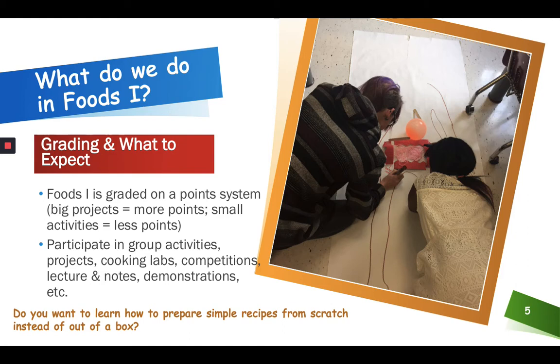So some grading aspects and what to expect in Foods 1. Foods 1 and Foods 2 are similar in both of these, that they're graded on a point system. So if you have a small activity, it's going to be less points. If you have a big project, it's going to be more points. Tests are usually larger points. Quizzes are smaller points. The more points you earn, the better grade you get, so on and so forth.